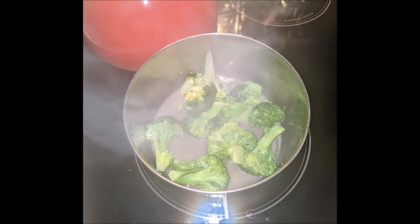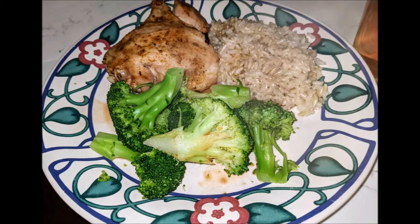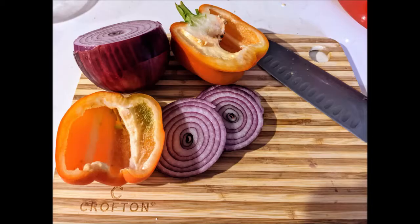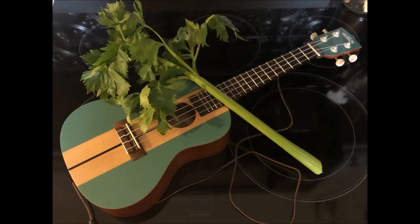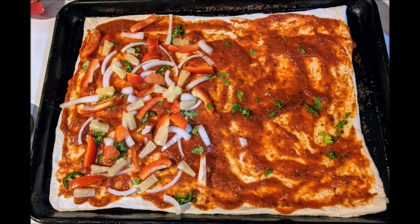We steamed some broccoli and then we served the broccoli with some chicken and some rice, and that's just kind of like a classic dinner around this house. I took a picture of some of the vegetables as I was cutting them up because I thought it looked kind of like a still life, but there's always something wrong with the photos I take. Here's some potatoes. Look how yellow they are, or gold, I guess. Man, were they delicious. Here is a piece of celery on a ukulele because that's the way we serve it around this house. And I'm only including this picture because I want to say that I think pizza is the ultimate compromise food.